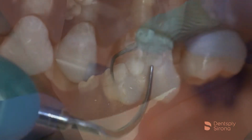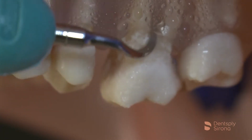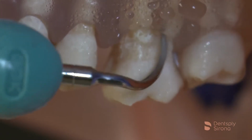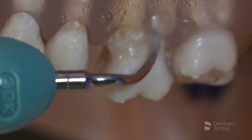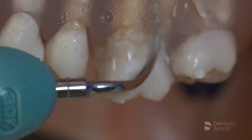Navigating the pocket, assess while entering and engage any deposit encountered with a gentle tap. Frequent, methodical, overlapping strokes are essential in the periodontal pocket to detoxify and debride every square millimeter. A haphazard approach will leave deposit and biofilm behind and limit the patient's response to therapy.